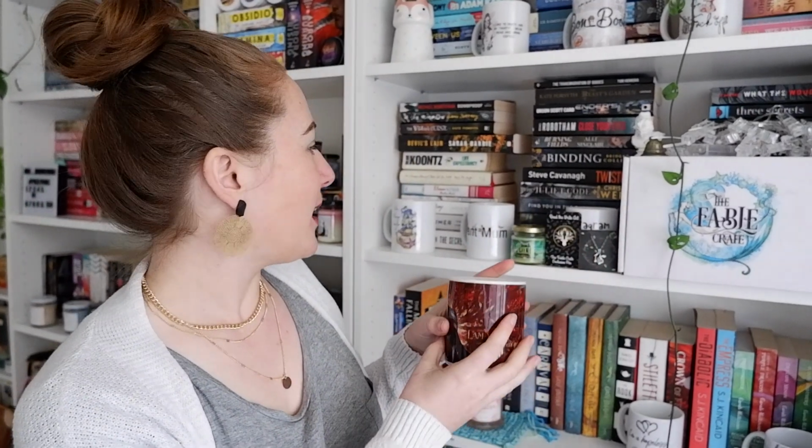So I have From Blood and Ash on my September TBR for a readathon that I'm participating in, and I'm already hyped. So I'm super excited to be getting merch from a book that I haven't even read yet. And I love the fact that it's multi-purpose. It'll look great on the shelf and it can hide my money. She thinks of everything.